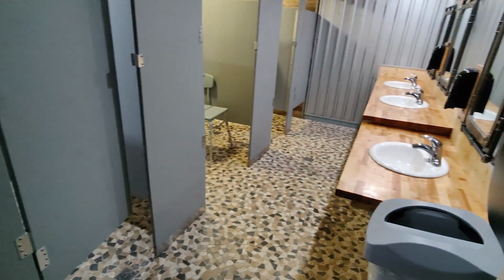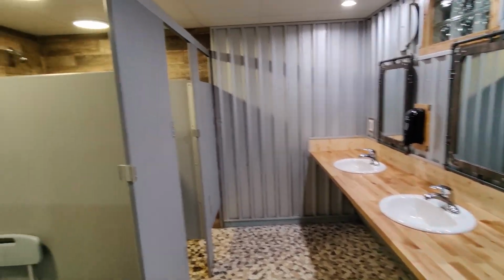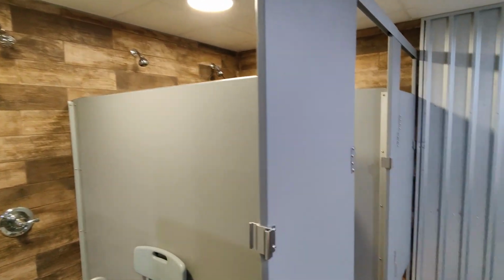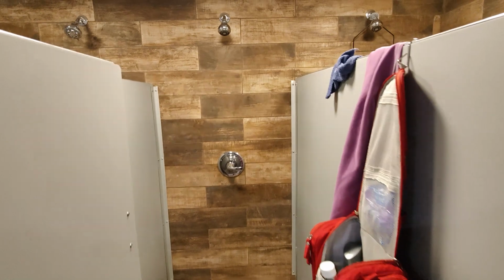Now the bathhouse in the front is newly remodeled, much better. You can control the water. Feels like it had a tankless water heater. Shower heads were nice. The whole bathroom was much better. So I definitely recommend that. They need to remodel or do something different with this middle bathhouse. It's terrible.